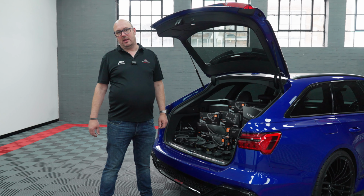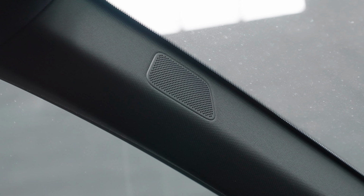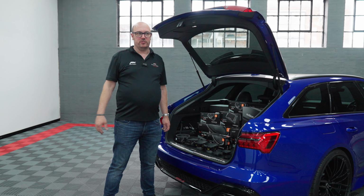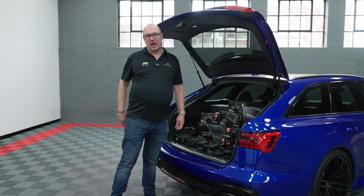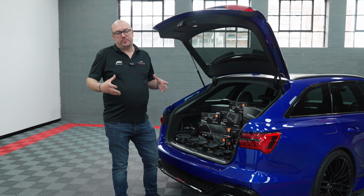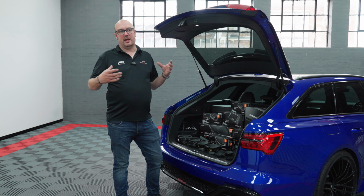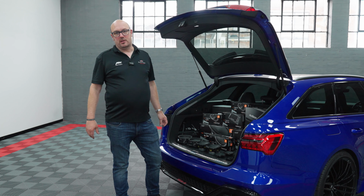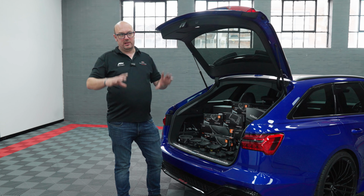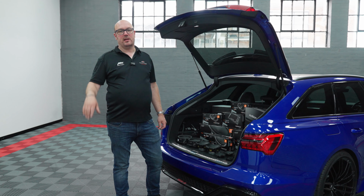We've also retained the existing factory surround speakers, so that's also going through our amplifier. We've got the surround channels at the top of the A-pillars just for a bit of extra sound. But as I say, the main thing is there is no difference when you're using the radio, and so forth. You won't see any changes in terms of the functionality. It's all linked in perfectly to the factory system, no warning lights, no error messages, that sort of thing.